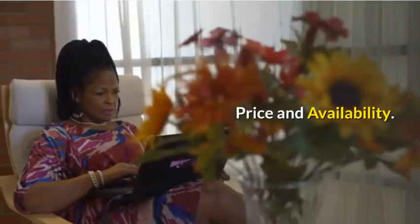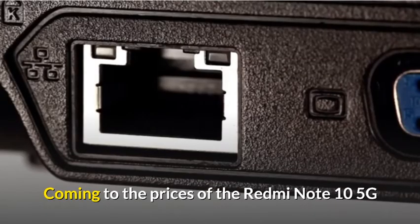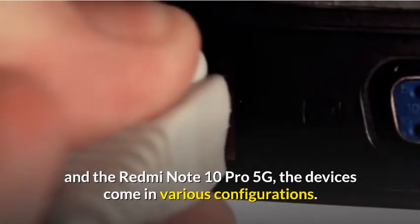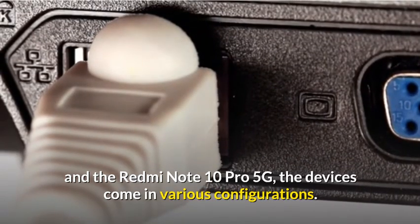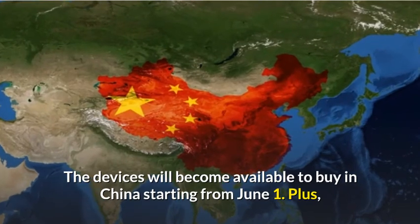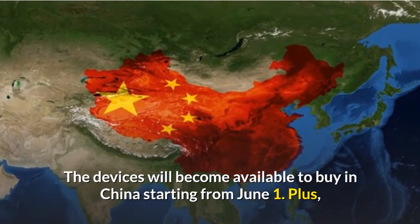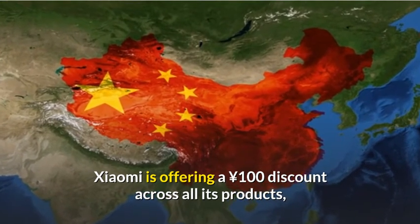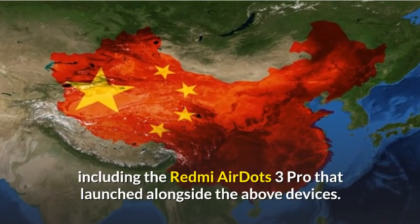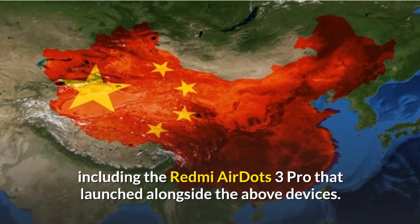Price and availability. Coming to the prices of the Redmi Note 10 5G and the Redmi Note 10 Pro 5G, the devices come in various configurations. The devices will become available to buy in China starting from June 1st. Plus, Xiaomi is offering a 100 yen discount across all its products, including the Redmi AirDots 3 Pro that launched alongside the above devices.